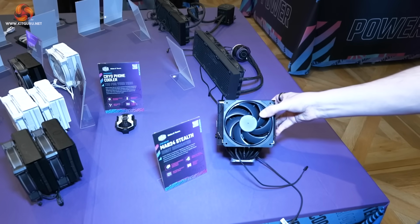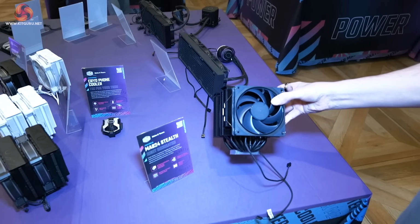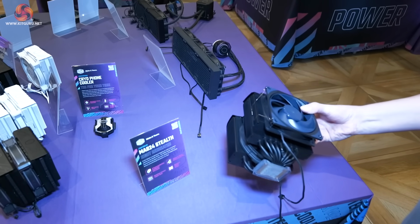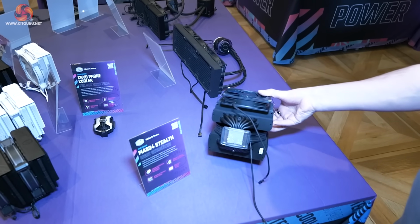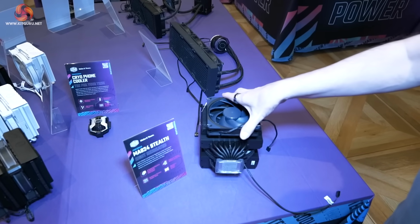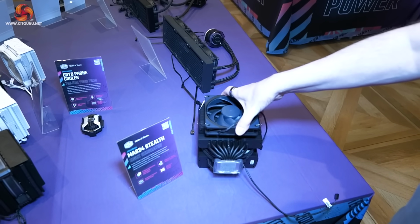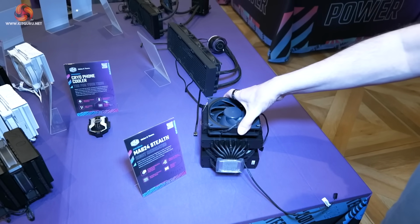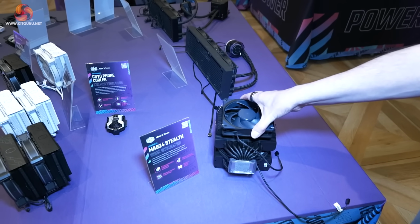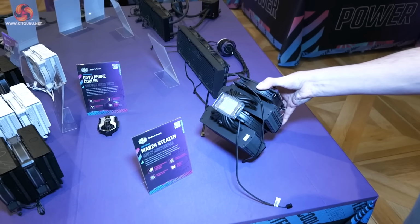The MA824 Stealth is a hefty great cooler. We don't yet have full details on it, in particular in regard to how much power it can handle, but they're talking in the order of 250 watts. And as the saying goes, check out those heat pipes. That is the explanation for how this cooler is intending to deliver epic cooling performance. Naturally, we have to reserve our final judgment until we get our hands on a model that we can actually review, but this certainly looks interesting.